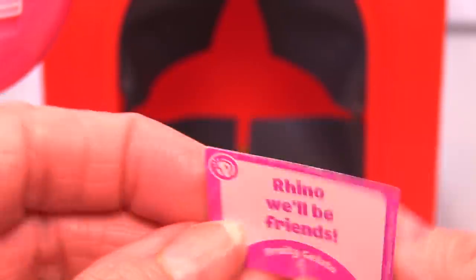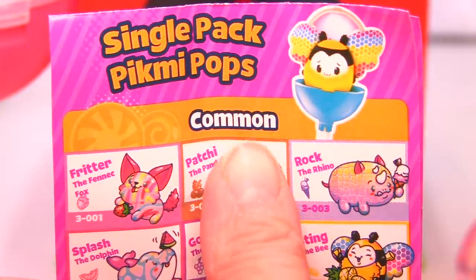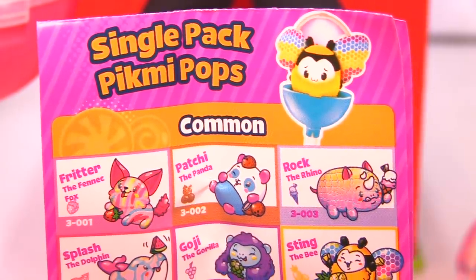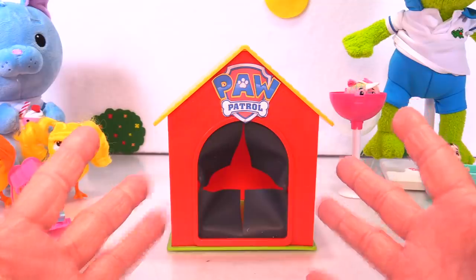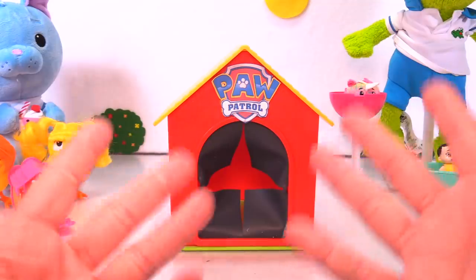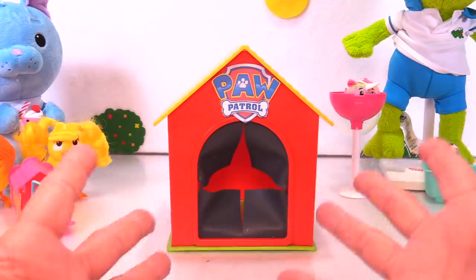So rhino, this is a rhino, guys. All right, friends, he is a little common, and here he is right up top. He is rock. The rhino. Cool. Is that barking? I think it's actually barking. Maybe we're gonna finally find out which pup is in the Paw Patrol doghouse.